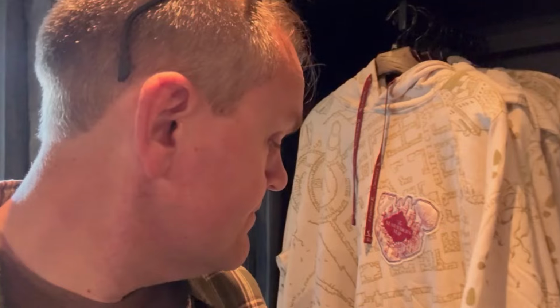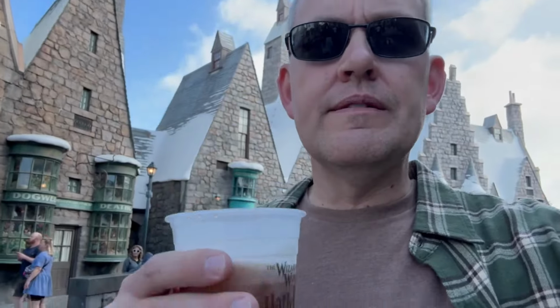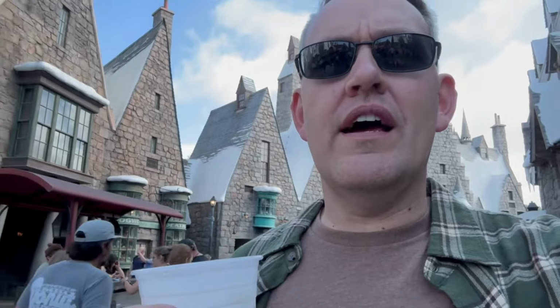Breaking news, you heard it first. The ride exits in a gift shop. No way, right? An overpriced gift shop. I don't partake in much, but when in town, you know, better get the butterbeer. Quite good. I do like these.